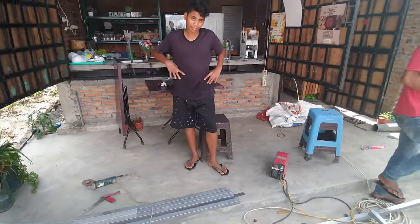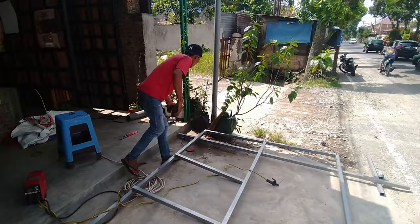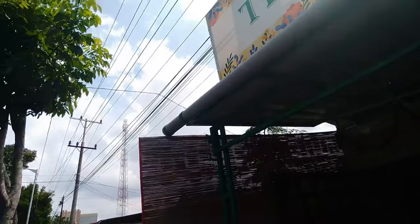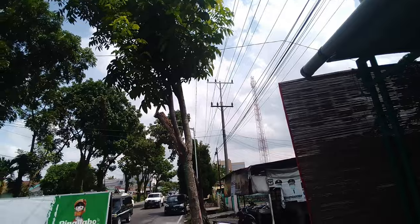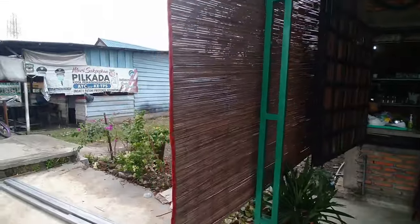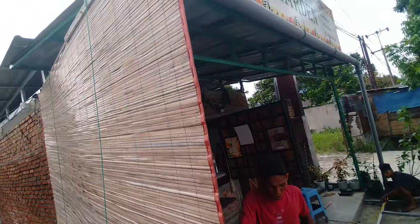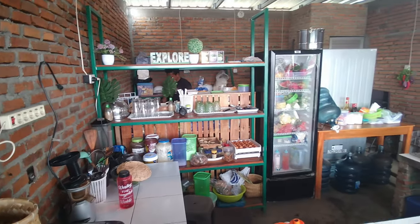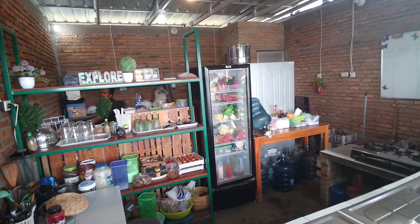Hey Eddie, Andre's building the extension. It's going to be about 2 meters, just over 2 yards. They're over 6 feet out closer to the road here, and then bringing this out another meter out this way. So anyway, we're trying to make this store organized and nice. We've still got a lot to do.